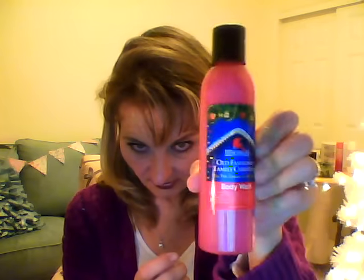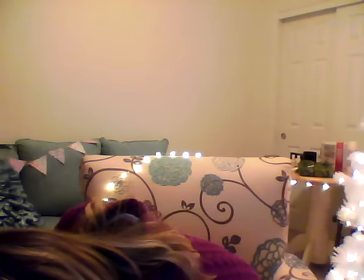Smells fabulous. Love it. Smells like everything Christmas. Cranberry, Christmas tree. Love it. Oh, amazing. So I keep it in my little pink tub, wherever that went. Down on my feet. Okay. Then I have the snowman from last year.